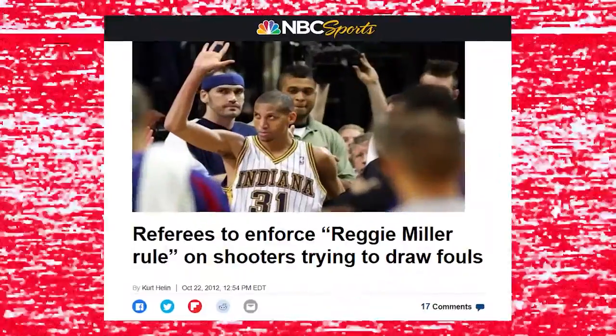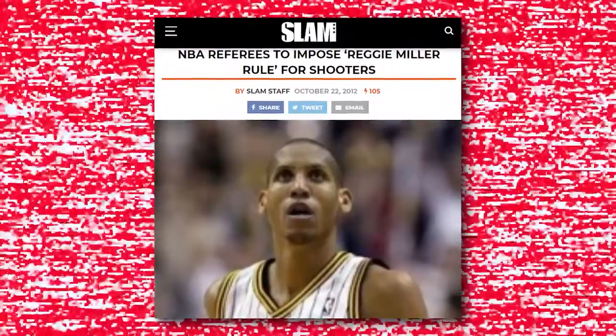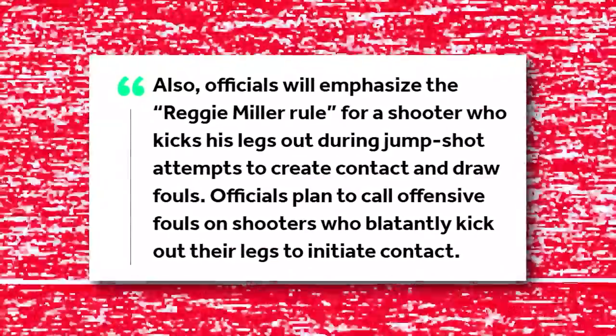The Reggie Miller Rule went into effect in the 2012-2013 season. Named after legendary Indiana Pacer Reggie Miller, this rule was to prevent shooters from extending their legs into defenders in order to draw contact, as Miller was prone to do.